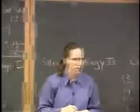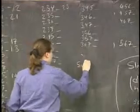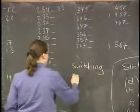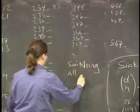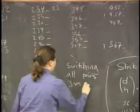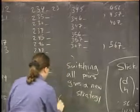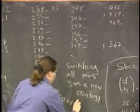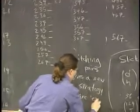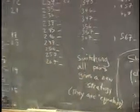You look confused. Should I say that again? So one thing we've just noticed is that switching all pairs gives a new strategy, and we want these to be the same. So the size of the equivalency class is going to be n minus 1 factorial?